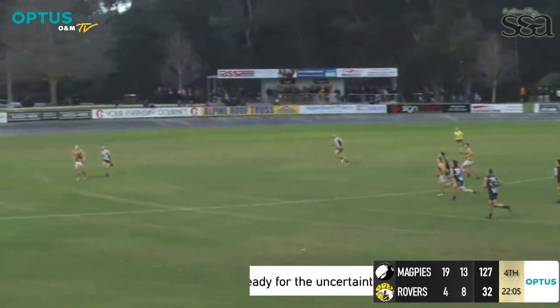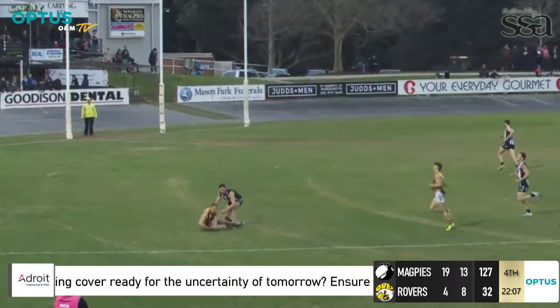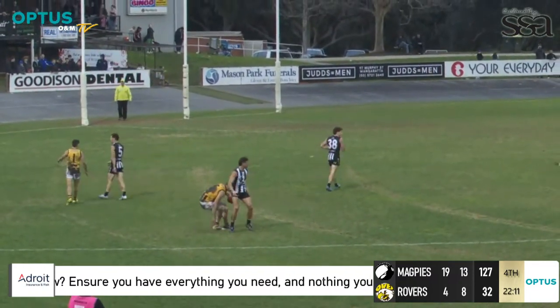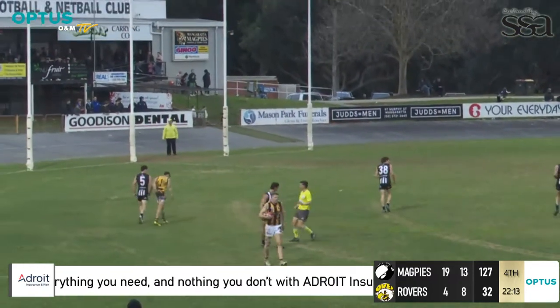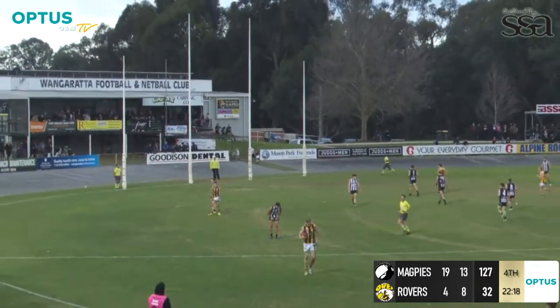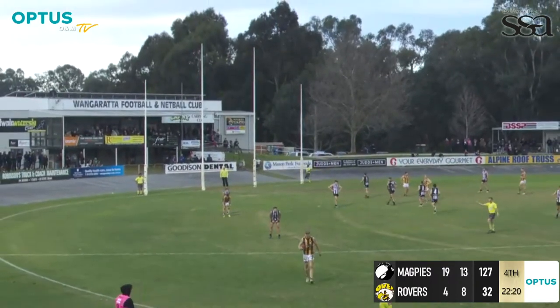So Alex Marklew's won a free kick at half forward, goes inboard looking for Tom Boyd, who just has not had any service all day, Tommy Boyd. And he takes a strong grab. You'll have to kick this from every bit of 50 metres on a 45-degree angle. I want no part of that.